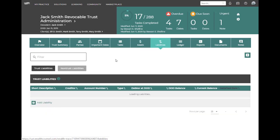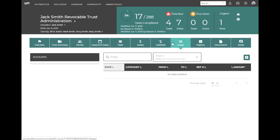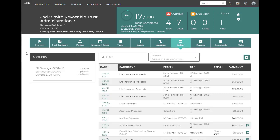Also, the liabilities associated with certain assets can be tracked here. They're ongoing, both the value of the asset and the amount of liability against the asset. We help you maintain a ledger for all those assets and liabilities, so you have a clear picture of the value of the assets, which have been allocated, which have been distributed, and so on.